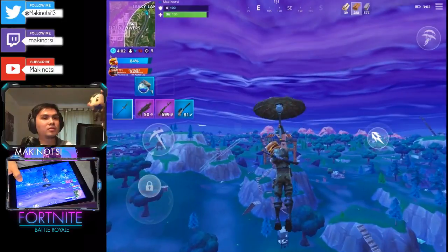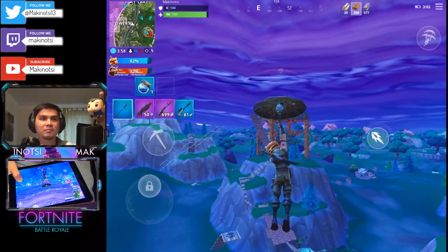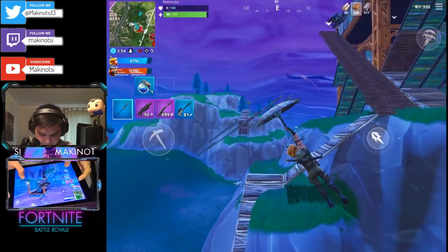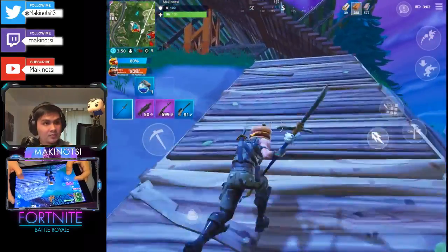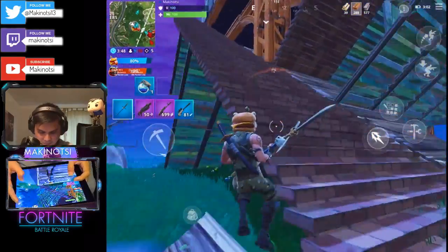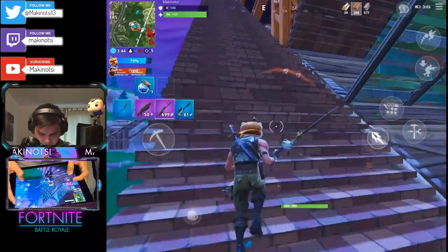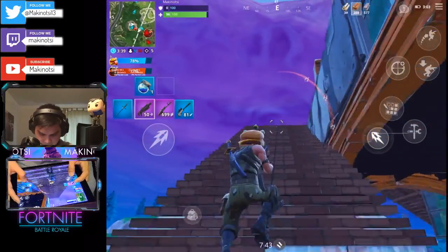So don't jump, Funko. So I got this bad boy right here, just like my skin. It's from the Funko Pop. And his name is... What should we name him? I still don't know.